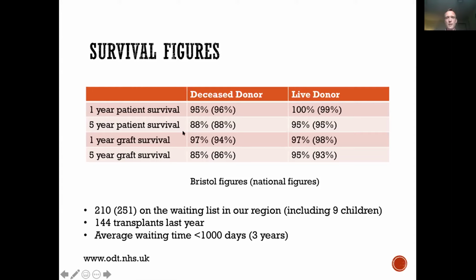Again, we have on average about 200 to 250 people on the waiting list at any one time, including around 9 or 10 children. In fact, I think it's currently more than that. The last year we did 144 transplants, and for Bristol, you can expect to wait just less than 3 years for a transplant.